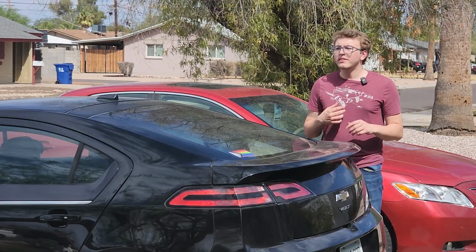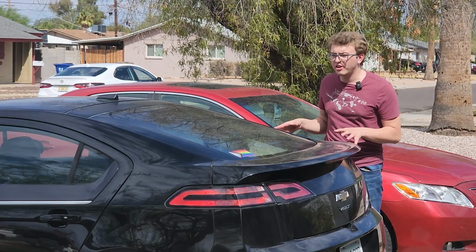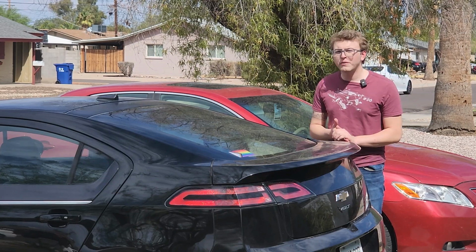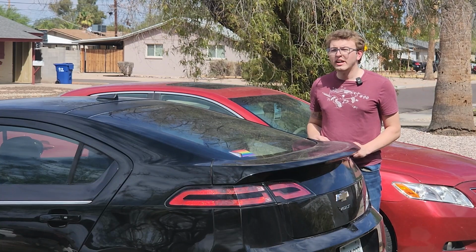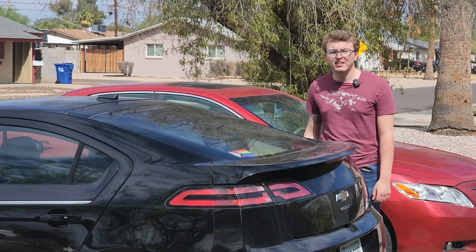I actually love it. This is the second version of the first gen, which all that really means is I get a little bit more battery capacity, which means a little bit more electric-only range, but we'll get into all that later. It's really hot out, so we're gonna film the rest of this in the car probably.